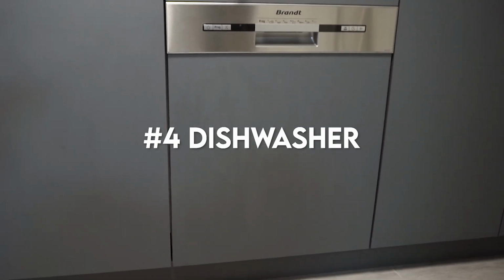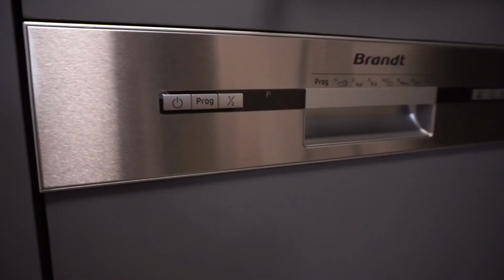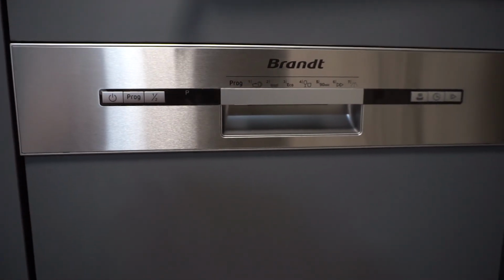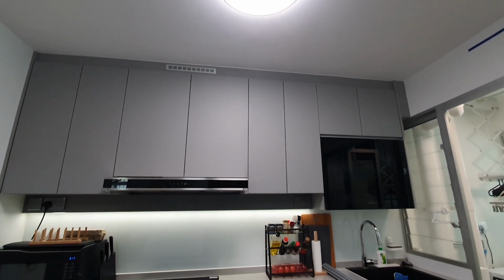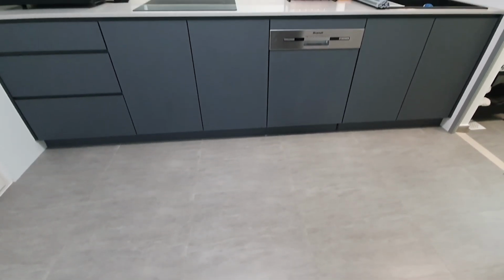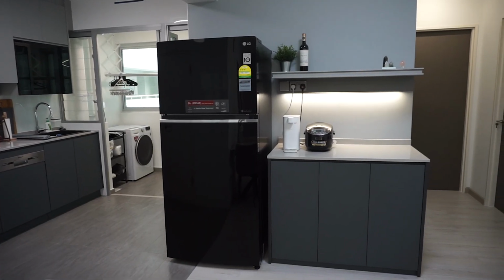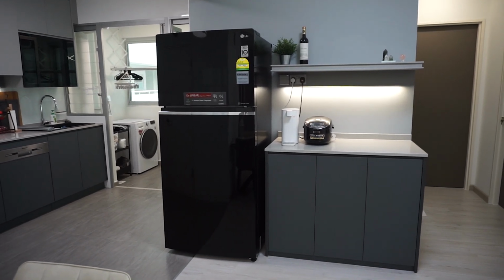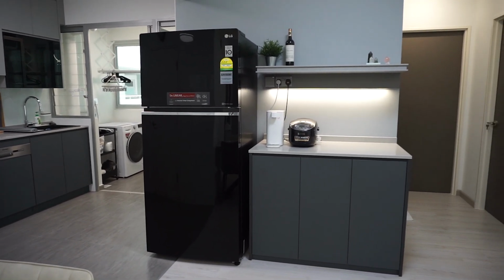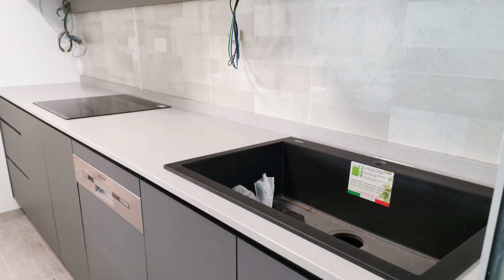Number 4. Having a dishwasher. For us, a dishwasher is a must-have in the modern home as it saves time, electricity, and water. It is truly a blessing. An advantage of building your kitchen carpentry from scratch is that you can integrate the dishwasher into your design that will make your carpentry seamless with the rest of your cabinetry while deciding the best place to fit in with the water piping.